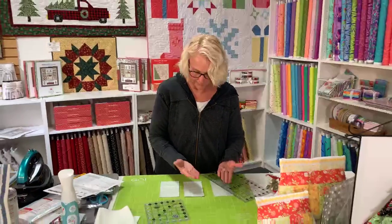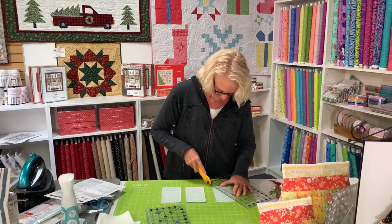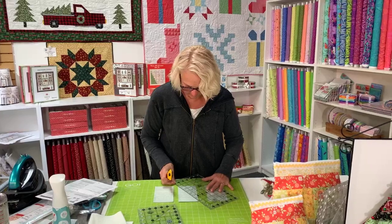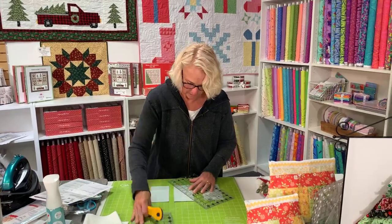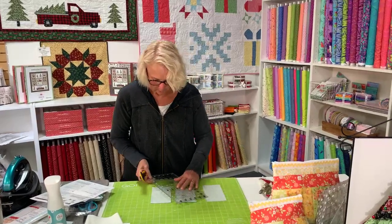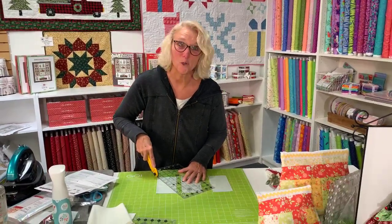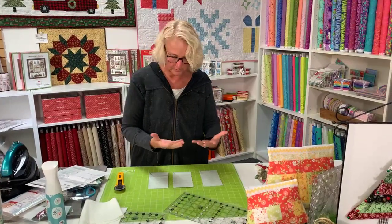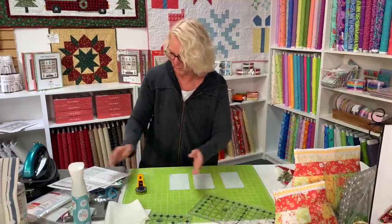Make sure that the same fabric is facing up. And I'll tell you why in a minute. It will not put you in your happy place if you lay these upside down. Just saying. And if you do it wrong, you don't have enough fabric for what they tell you to make more. So you're stuck. So make sure that the same fabric is facing up and you cut all of your diagonals in the same direction.